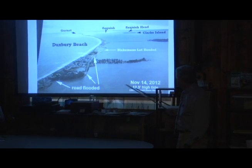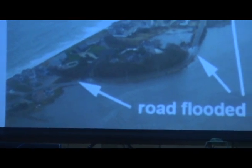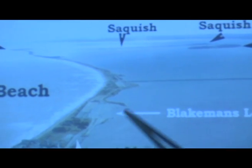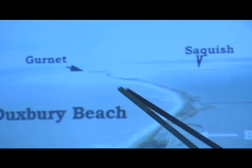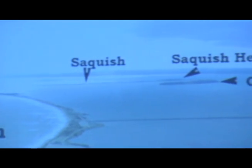This was a picture from about a year ago. This was just a 12.3 astronomical high tide. No big waves, no storms, nothing. Two of our trustees were flying around. Already there's periodic flooding. This is the Blakeman's parking lot. There's a bunch up here at High Pines and things. So we're even experiencing the flooding on a much more regular basis now.